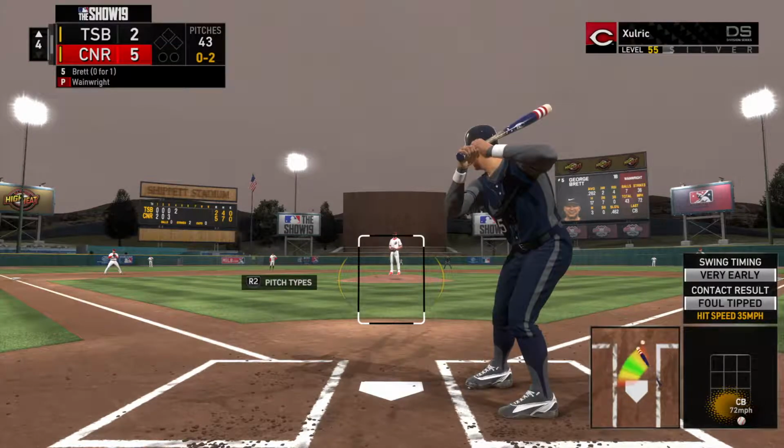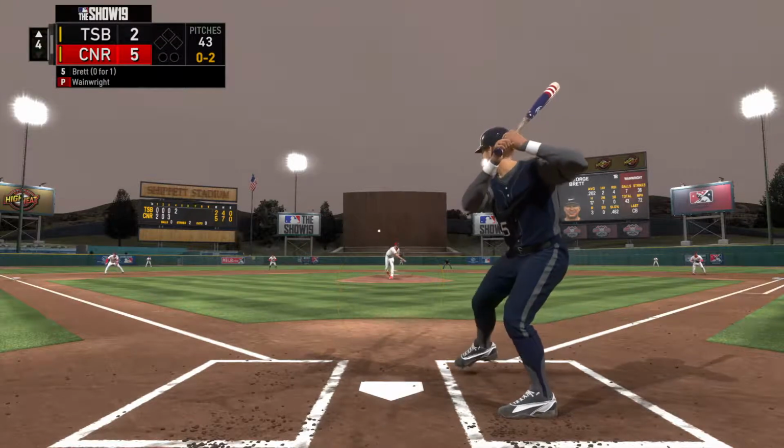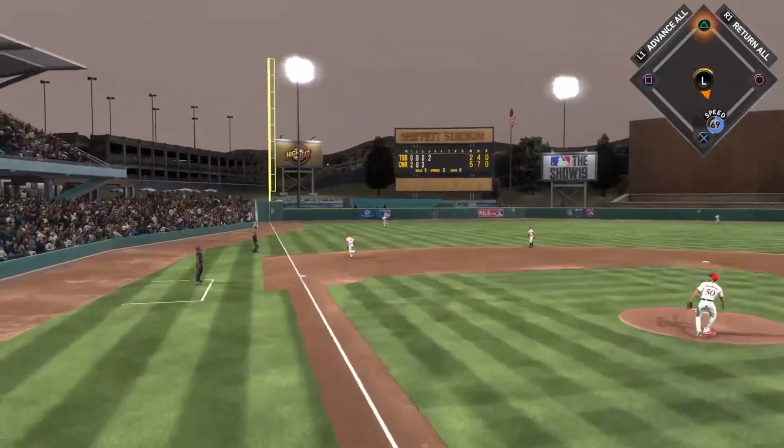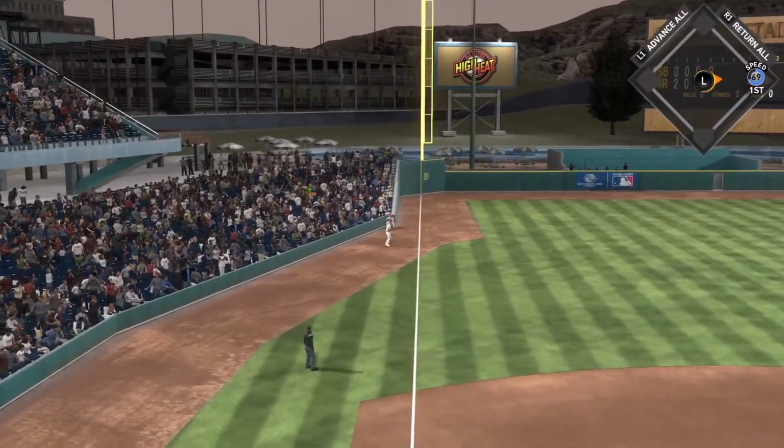Don't be shocked if this pitcher tries to go a little bit further outside the zone. 3 foul balls in a row. He wants to get a swing and a miss on this next pitch. Hop straight up. And that's in there. Base hit.